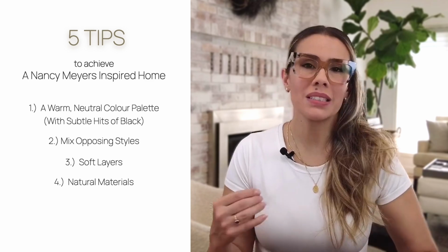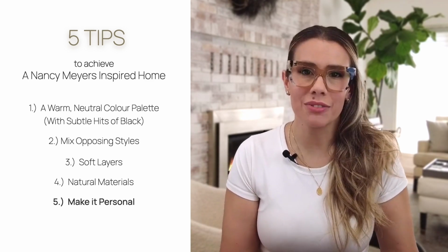Finally, we are going to add personality. Whether it's books or family photos, unique art pieces, Nancy Meyers spaces always feel personal and lived in. It's in the details that make a room feel truly like home. Let's talk about books everywhere. I love a collection of books. Make sure you're representing books that are actually of interest to you, that's important. But there's a loose, serendipitous way that Nancy displays books and objects in a home, as if you were walking through a space and just happened to lay it down there.